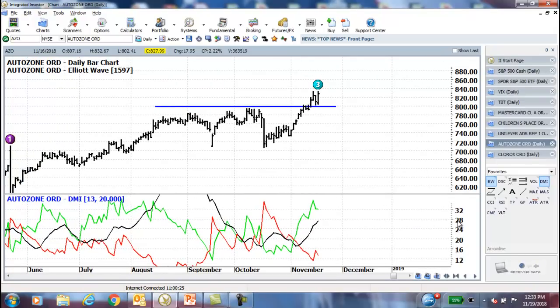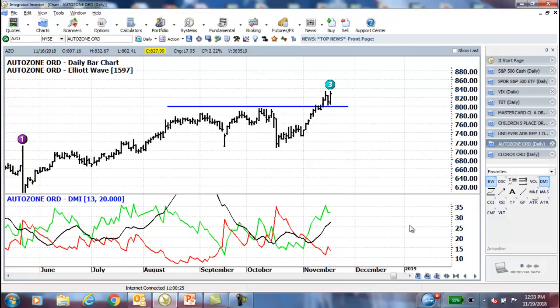So you come down here and look at the DMI, which is my favorite confirming indicator with Elliott wave, and note that the ADX is very strong, with good separation between the two directional indicators. It looks like that one wants to continue. So again, risk management, portfolio management from a risk standpoint. If you're trading the downside in the market in general, maybe you find a couple of positions that are bucking the trend on their own.